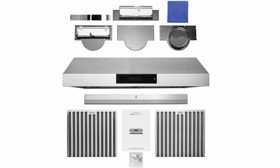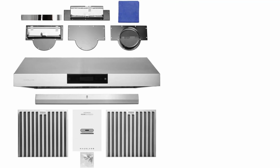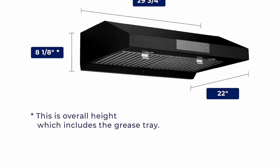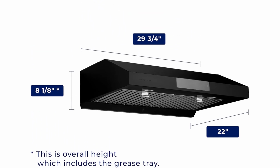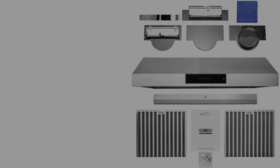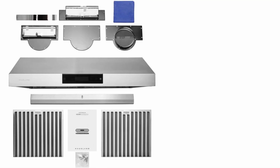This range hood has 3 exhaust options, with adapters included to fit most vent styles. It's also fairly low maintenance, boasting a button-free LED control panel that's easy to wipe clean and dishwasher-safe permanent filters.